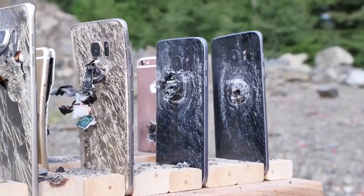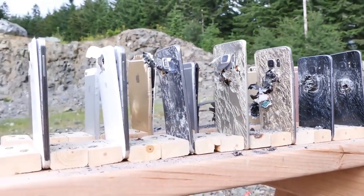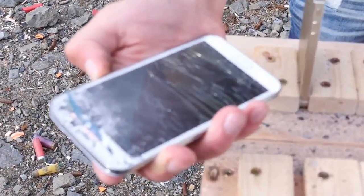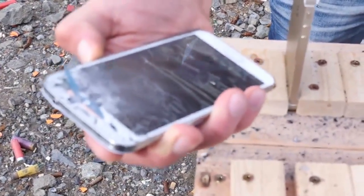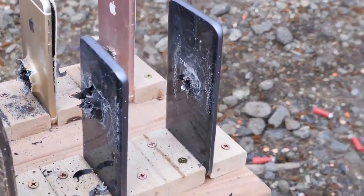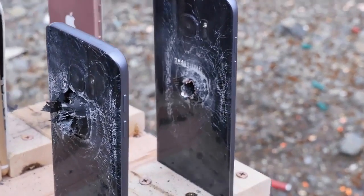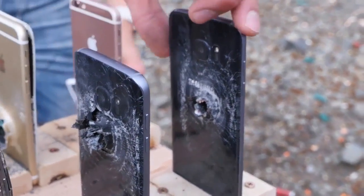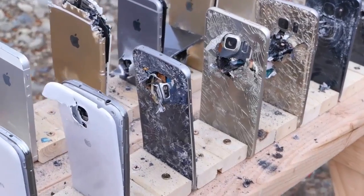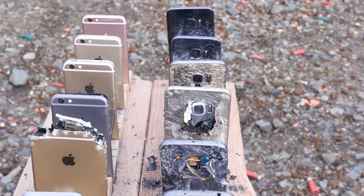Literally every single Galaxy got a piece of the action. Does the last one still work? It didn't penetrate it completely, but it is damaged, and I can't seem to get it to work. Oh shoot, it's catching fire. Our Samsung Galaxy S7 Edge is about to explode. It's definitely smoking, the battery has been pierced. We definitely got a lot of smoke coming out from every single one. The iPhone certainly didn't smoke this much, but wow.